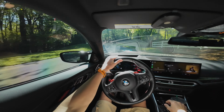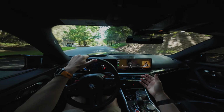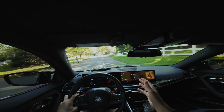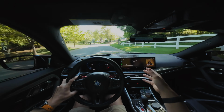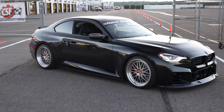So yeah, you guys, comparing the F87 to the G87, obviously there's gonna be more weight with the G87. It is a bigger car, which is the complaining point, the pain point that most people go to when they're talking about the G87. Now, here's the thing with this car. On paper, it obviously does way more.